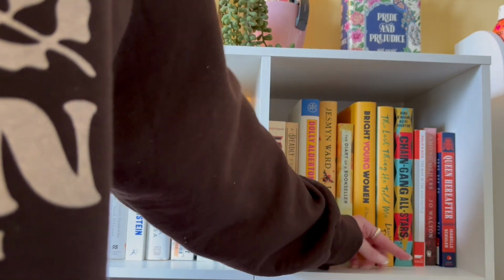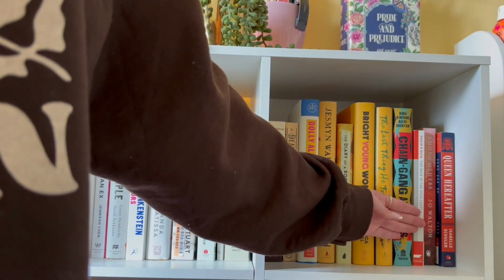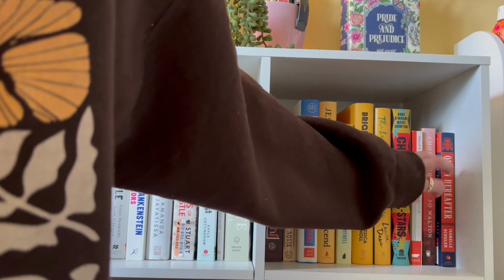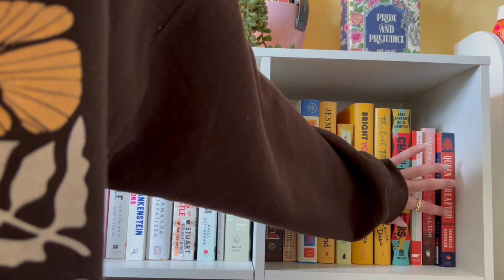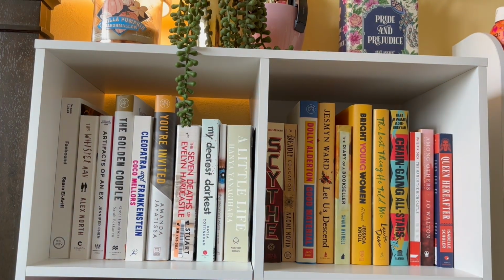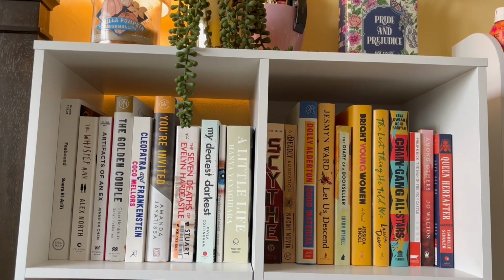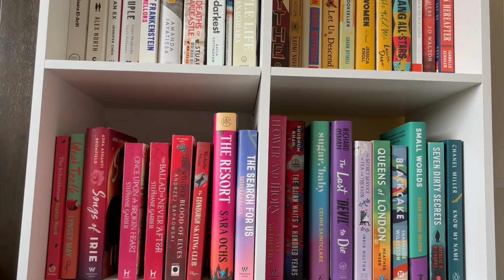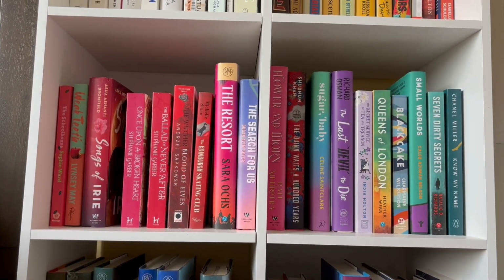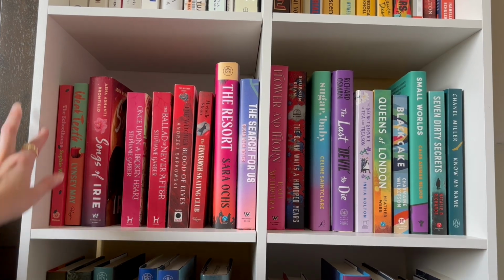The next one we have is The Man in the High Castle, which is a little bit of a contemporary classic. We also have Among Others and Queen Hereafter, which is like a fantasy set in a kingdom. Alright, I'm going to move you guys down and we are going to go on to the next shelf, which is so cute. It's like pinks and purples and a little bit of teals and blues.